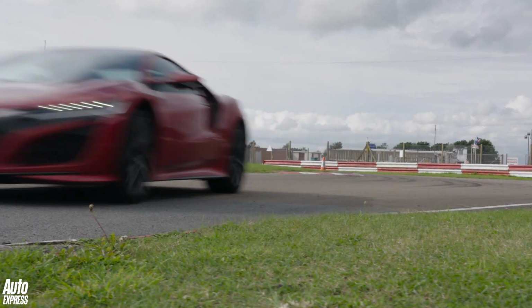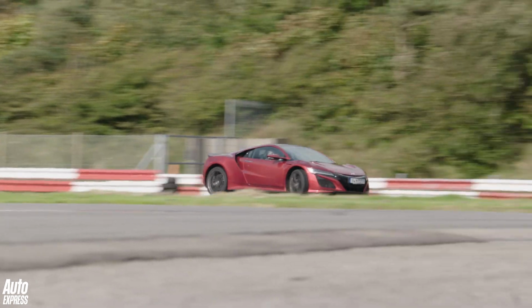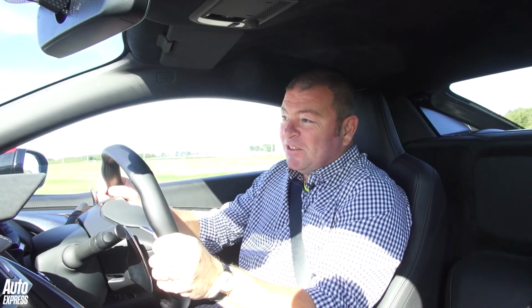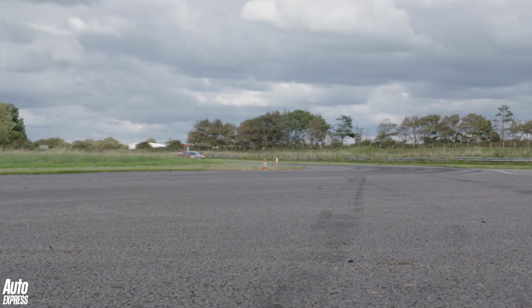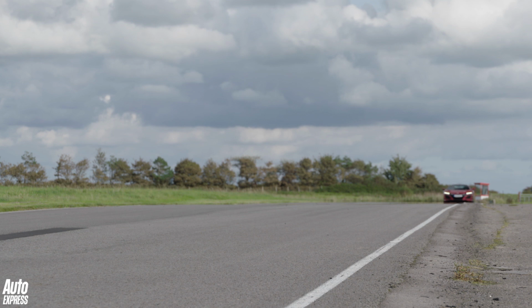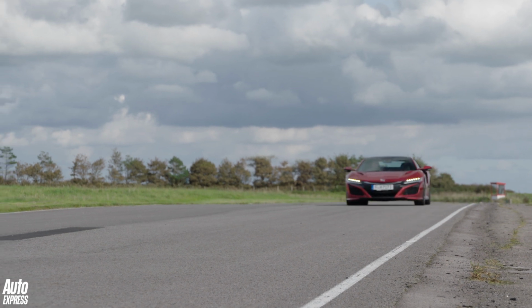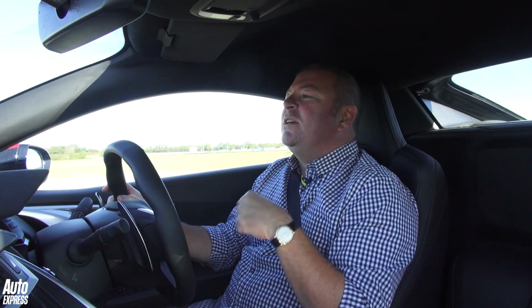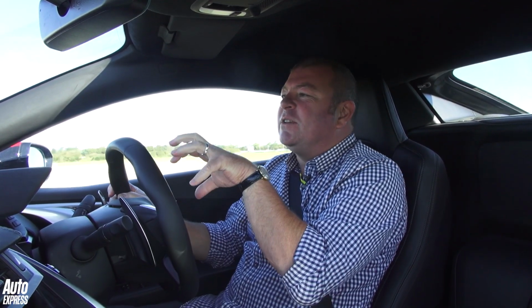This is pretty exciting, I have to admit. First laps in the NSX in the UK. It's been a long time coming, but now finally it's here. Before I set a lap time in it, what has it got? Okay, you've got a 3.5 litre twin turbo V6 engine at the back. You've got a couple of electric motors at the front.